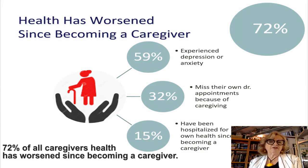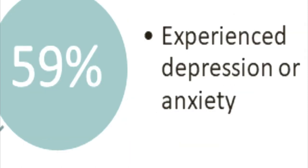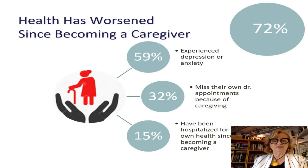72% of all caregivers' health has worsened since becoming a caregiver. That is an important number, and one that we know strongly from both this research that I've done, as well as our data that we have on dementia-based caregivers. 59% of all caregivers experience depression or anxiety. That's a big number. That's more than half.